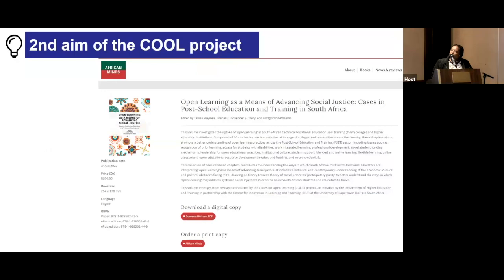This was the book that we then had the editors for, which was myself, Shanali, and Cheryl Hodgkinson-Williams. Each of those case studies also became chapters in this edited volume. And of course, because this is open research and everything we're doing openly, in terms of the publication we're making use of an open publisher.